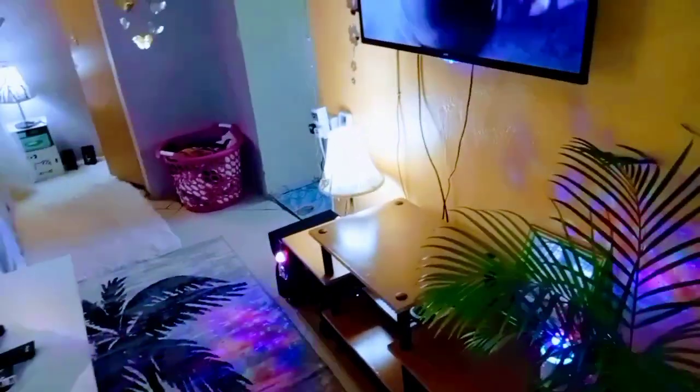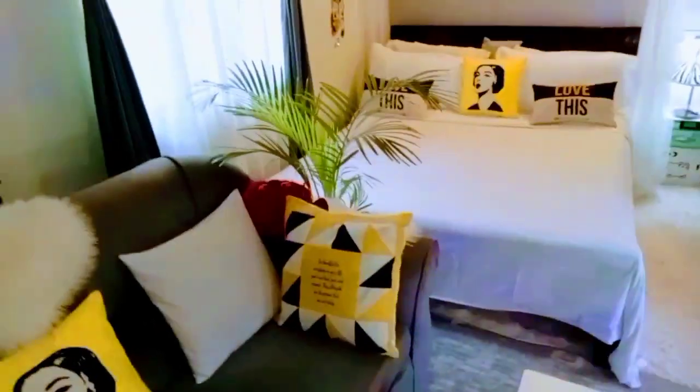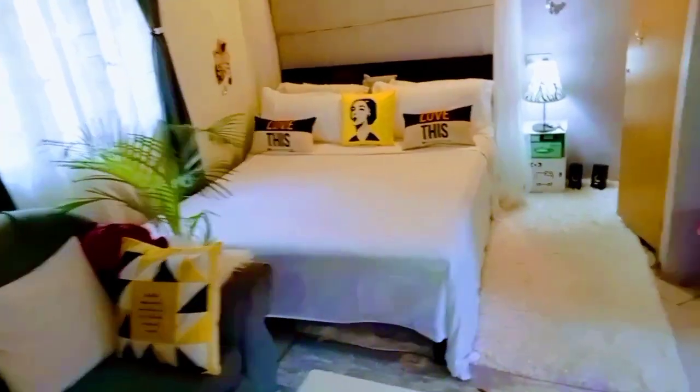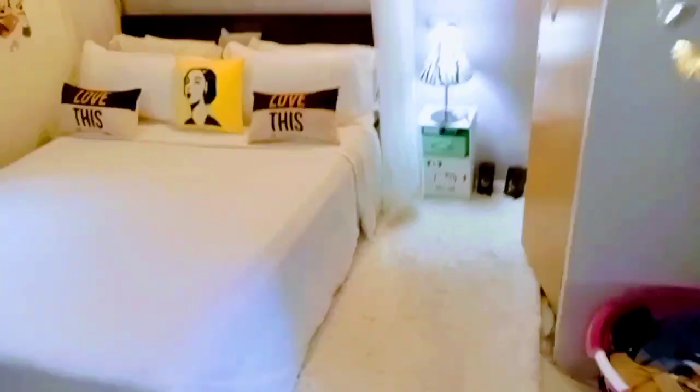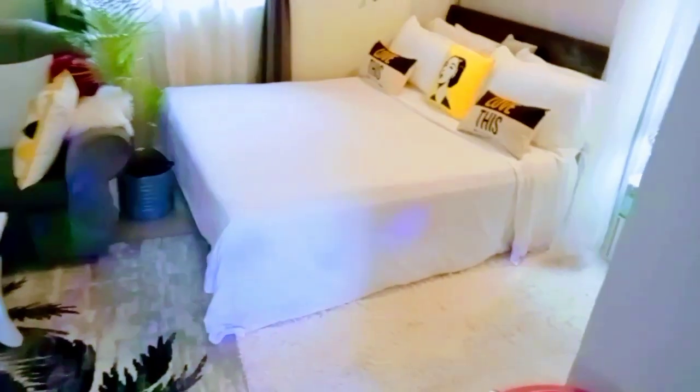So that is my laundry basket, my table, my other plant. Guys, I love plants so much. I guess that's all for today. They are part of the house I wanted to show you guys. And I've arranged it and decorated it.